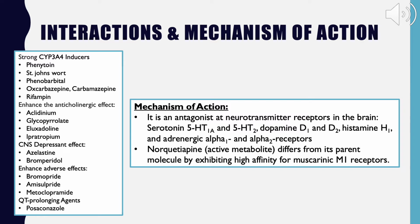In regards to its mechanism of action, it is an antagonist at the neurotransmitter receptors in the brain. It antagonizes the serotonin, dopamine, histamine, and adrenergic receptors. It also has an active metabolite called norquetiapine, which is different from its parent molecule by exhibiting high affinity for muscarinic receptors.